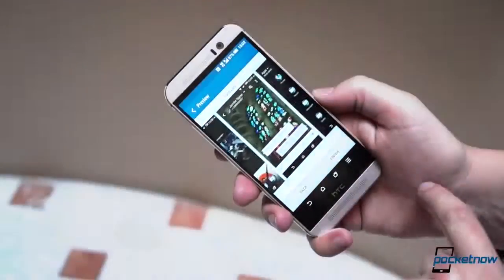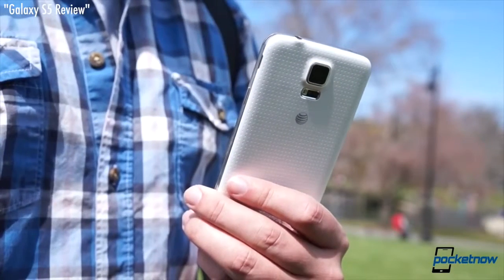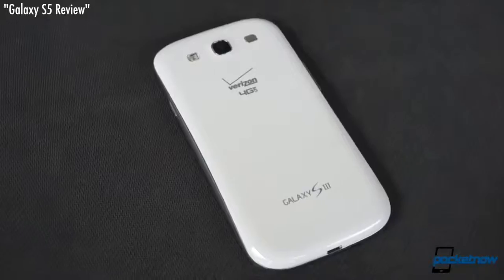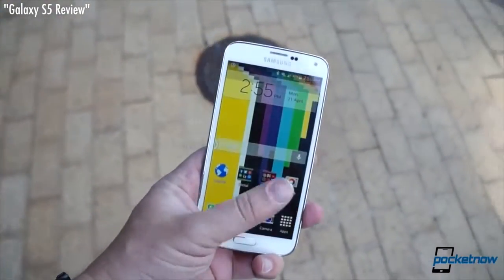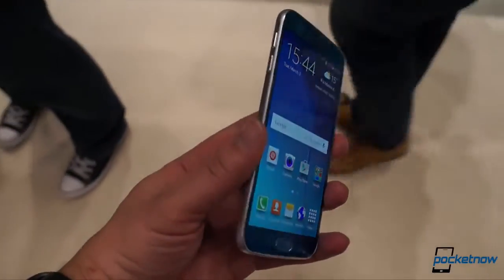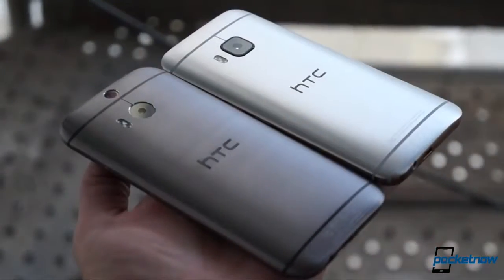Finally, we'd be remiss not to mention the biggest difference here, which is something I'll call the quantum leap effect. After years of stubbornly sticking to a stale formula, Samsung finally dared to give us something different, something worlds better than its predecessor. HTC didn't have as far to go with the M9.